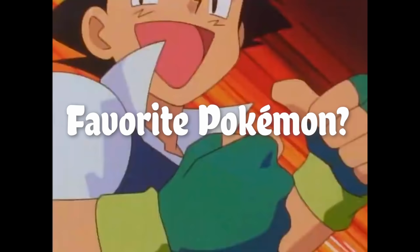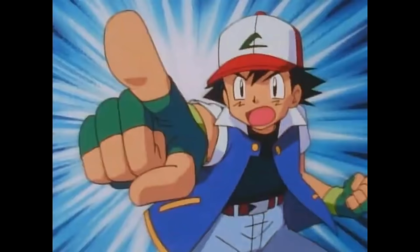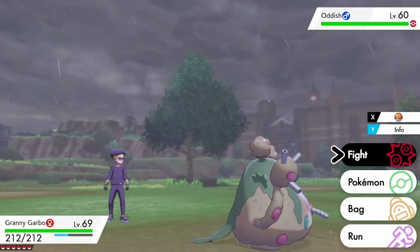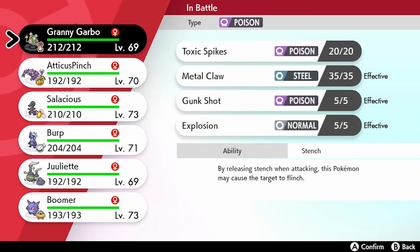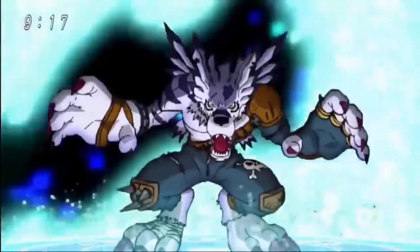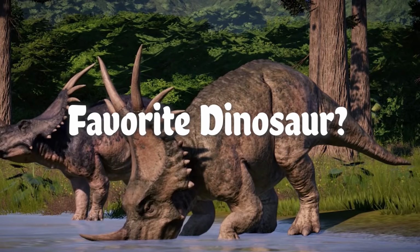Favorite Pokemon? As a kid, it was Kadabra, but now my current favorites are all the poison types that need more love, like Garbodor. Here's my whole poison squad from Pokemon Shield. Favorite Digimon? Easy, Garurumon. Just look at him. Favorite dinosaur?